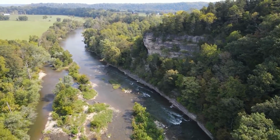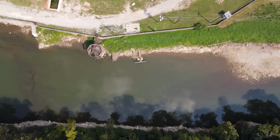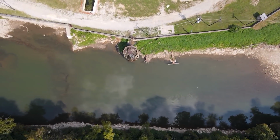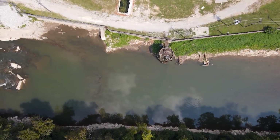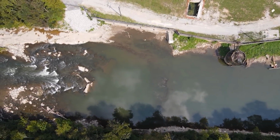So we're getting it back to stream. That's what people come to Elkhorn Creek for. I mean, we're known nationwide for our smallmouth stream here. We've got more of it now. We're seeing those rocky bottoms be cleaned off back down to these substrates we're talking about for spawning that fish prefer. The braided channels are coming back.